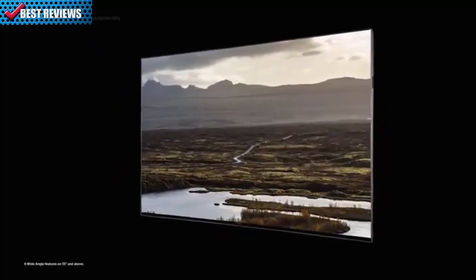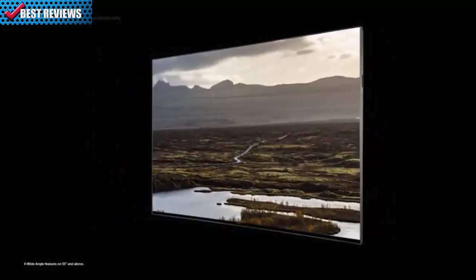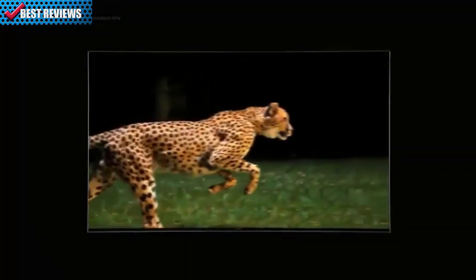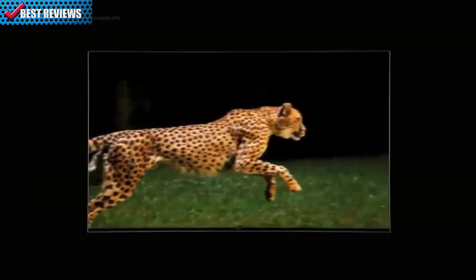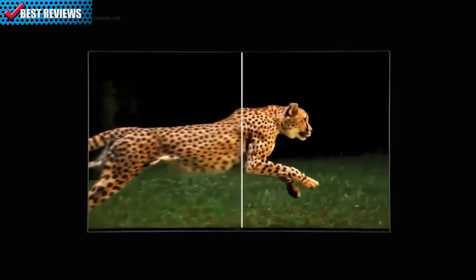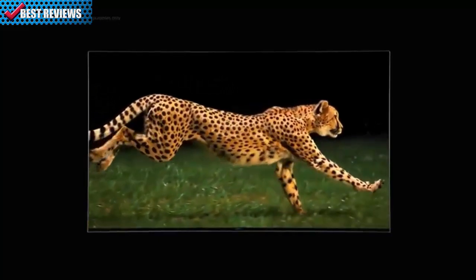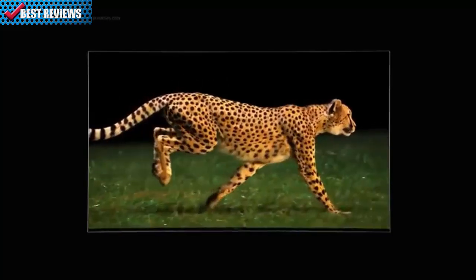X-wide angle technology allows the faithful shades and hues of the triluminous display to be enjoyed from any angle in the room. And our X-motion clarity keeps fast action smooth and clear, even during high-speed scenes, moving images precisely controlled to minimize blur and pictures stay true with no loss in brightness.